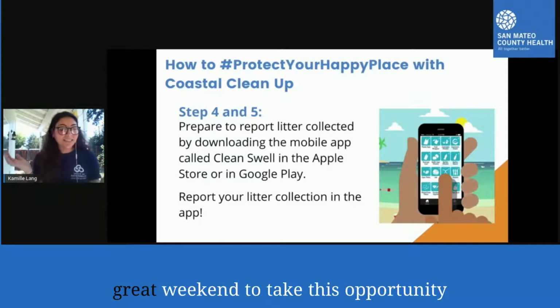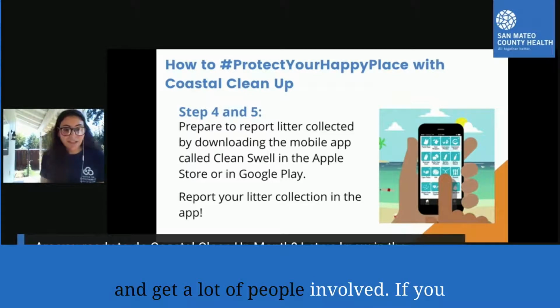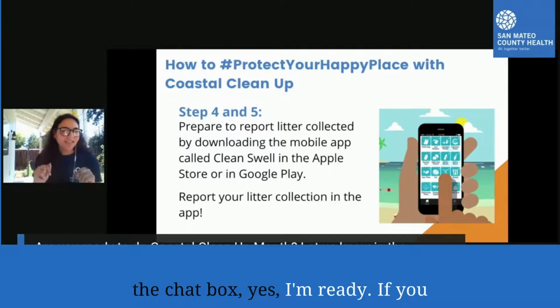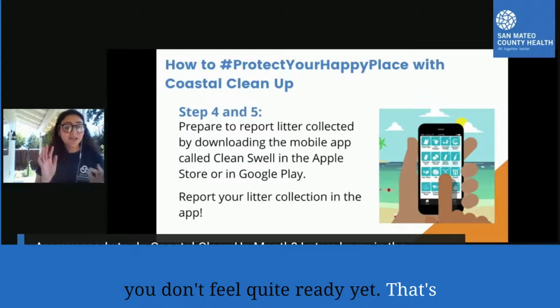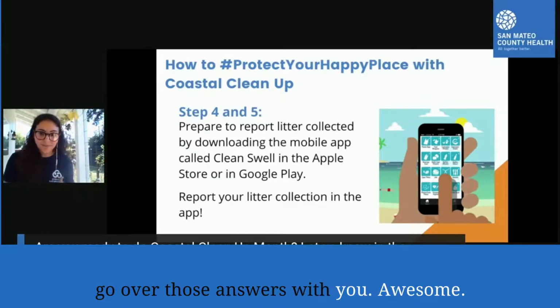This is such a great weekend to take this opportunity and get a lot of people involved. So if you are ready for coastal cleanup, type in the chat box, yes, I'm ready. If you have questions about coastal cleanup, you don't feel quite ready yet, that's okay too. Put that in the chat and I can go over those answers with you.